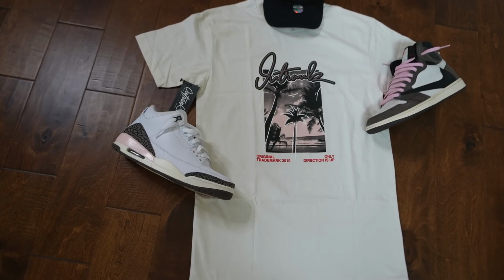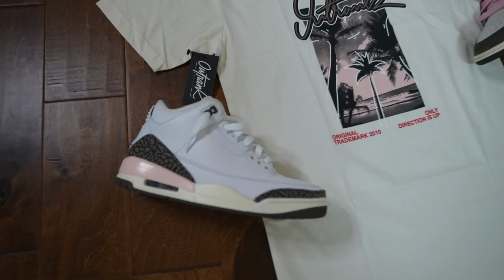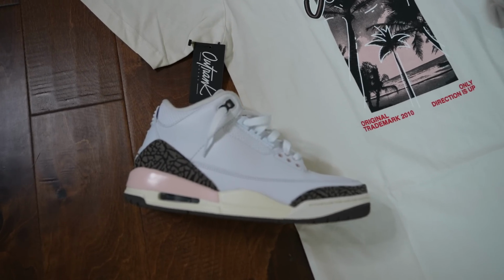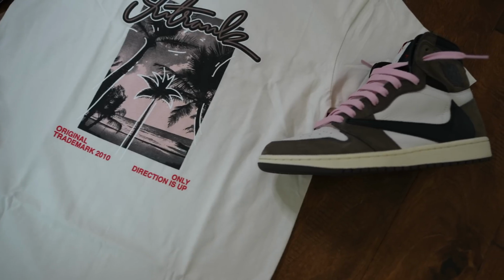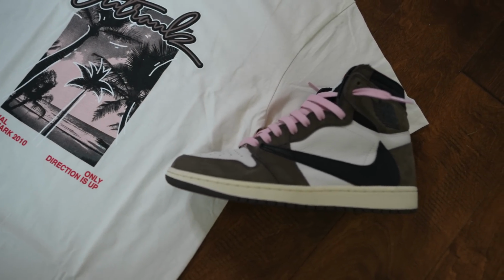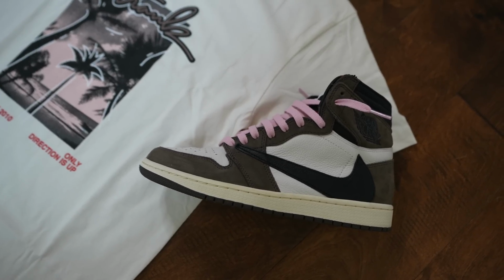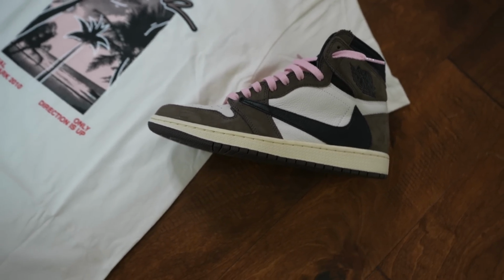Yes, sir, yes, sir. This is actually fire. I like this. All over sale tee, Outranked, original trademark 2010. Only direction is up tee, man. Dope. So I like that right there. Only direction is up. Dope, dope, dope. Tee that they sent your boy. What else we got? What else we got in here?